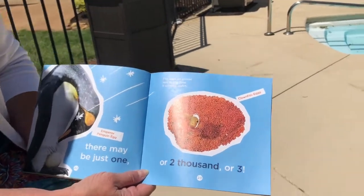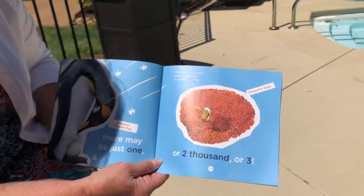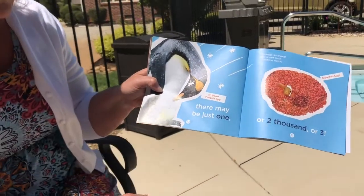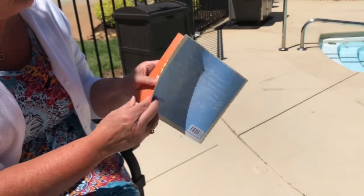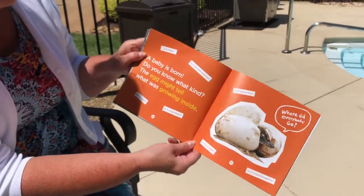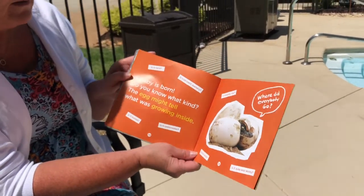The eggs an animal lays at one time is called a clutch. This is a clutch of clownfish eggs. The penguin, usually the emperor penguin, just lays one egg at a time. A baby is born. Do you know what kind? The egg might tell what was growing inside.